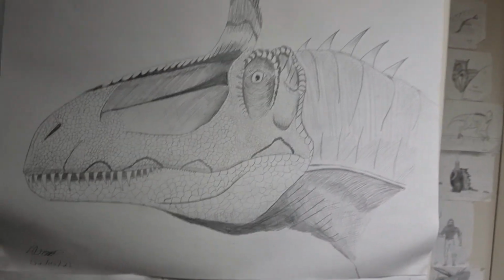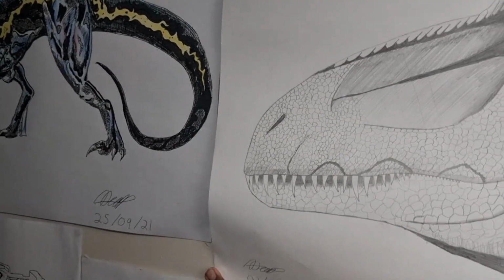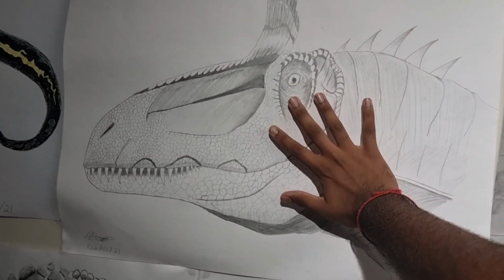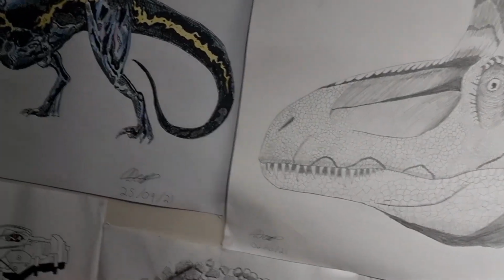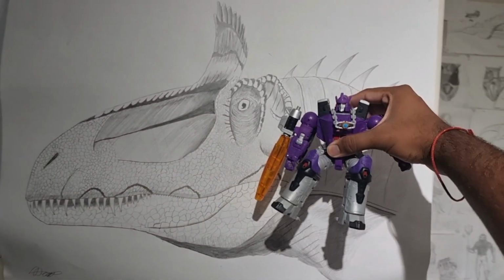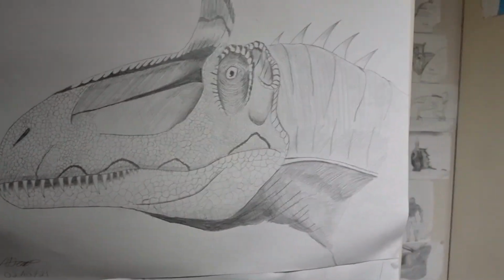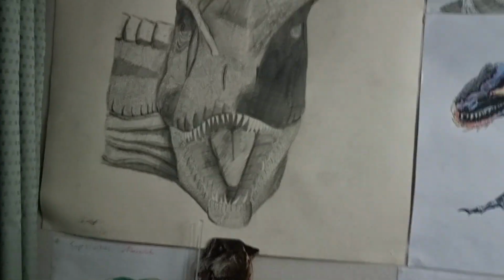Same with this Cryolophosaurus, which I opened this video with. These things are, I mean, that's the size of my hand. Maybe a Transformer's size. Here it is with Galvatron. So you can just see how big these pieces of paper are. This, and this are the 3 biggest drawings I've ever done.